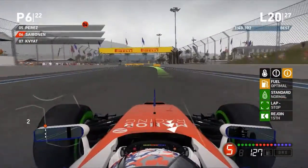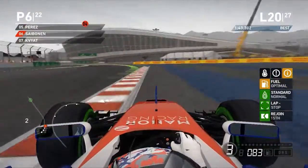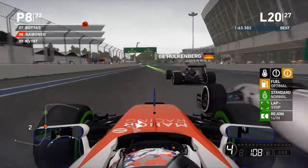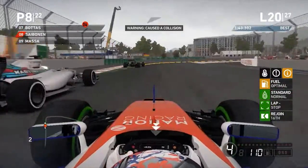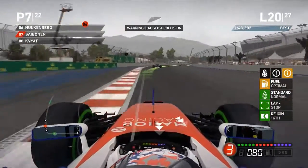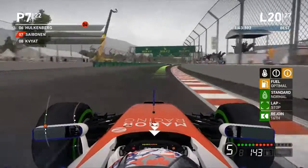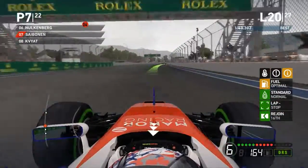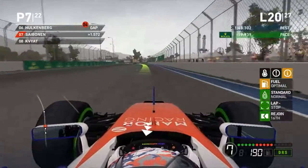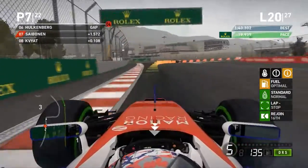So lap 20, and yeah, it's getting wet, but it's not that wet. As you can see, Daniel Kvyat is trying to overtake us, and we kind of push him wide, and yes, warning, cause a collision, but I'm still sliding around on the track like a flippin' turtle, and we have DRS, but I believe that won't help us, because I think he is on the prime tires. Yes, he is.